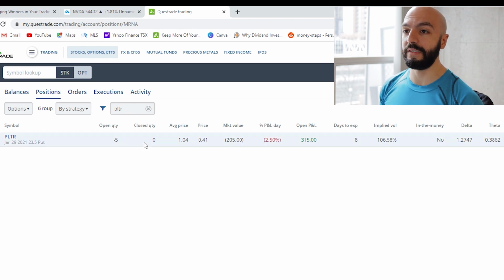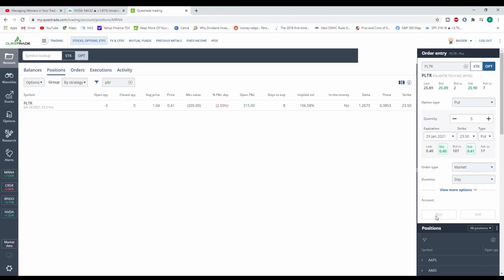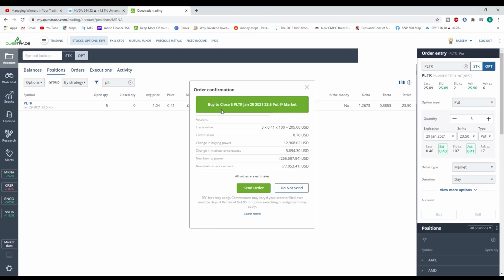How you close it out is you buy back the exact options you sold. We'll go here and I'll just do market. You'll see it says buy to close. I sold them for a total of, I think, $510, and I'm buying them back for $205, so my profit is around $300.